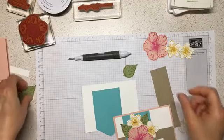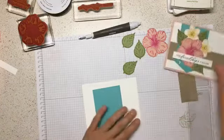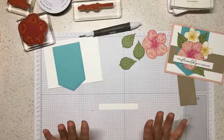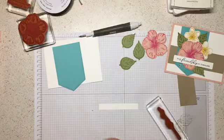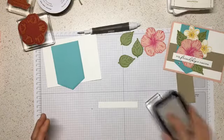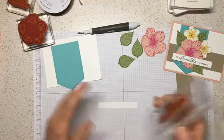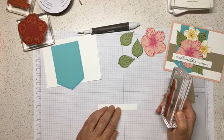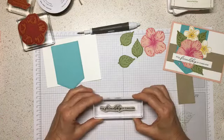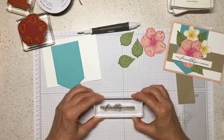I stamped everything and die cut it like so. Let me stamp my sentiment. Let's see if I can stamp it straight. But if I don't, there's always the other side of the paper, right? And you never make a mistake when you're stamping or crafting. I use my grid paper, and let's see if I can do it straight. Maybe yes, maybe no.